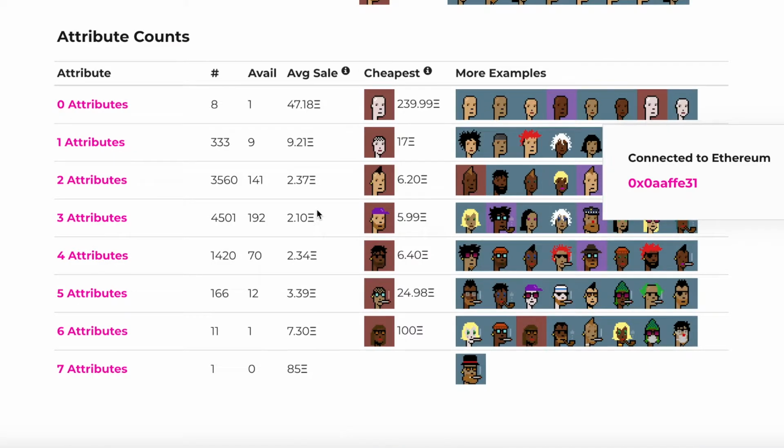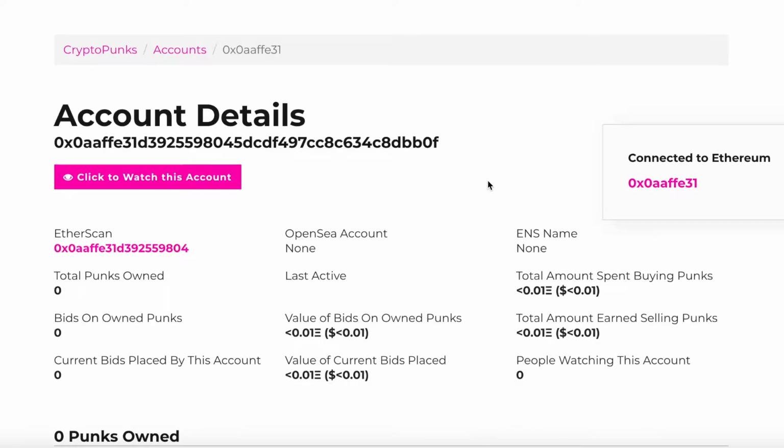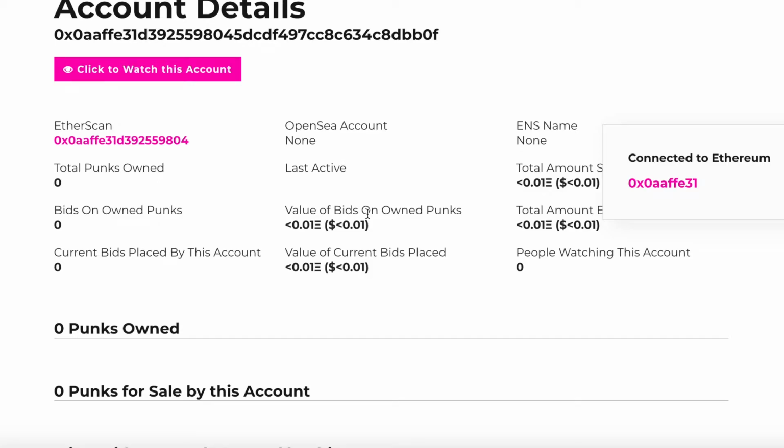Those were the major updates, and I should also look at the pages. This isn't my main wallet, but they also changed the metrics on this page. You can link your OpenSea accounts and your ENS name, and they switched up some of the metrics here, so you can see who owns what if you want to try to reach out to someone in some way.